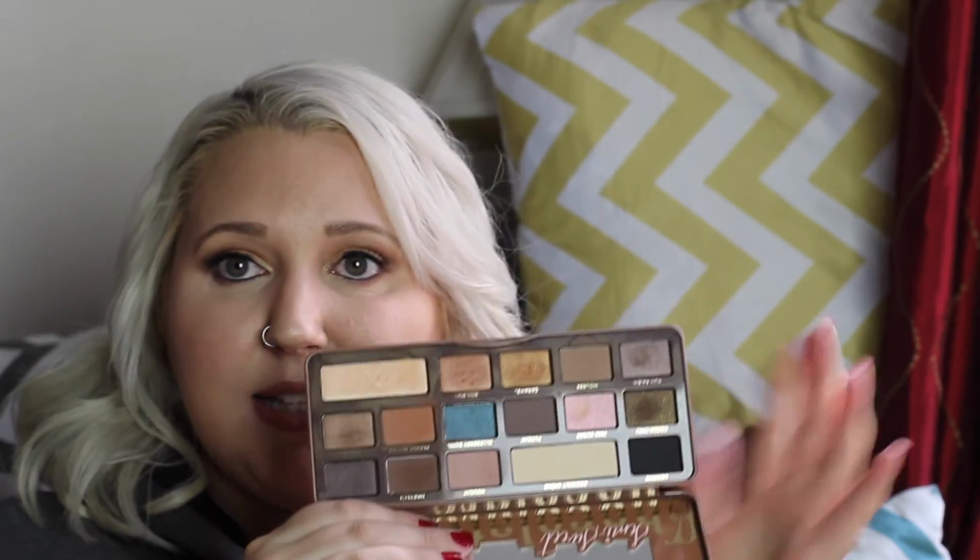Okay, so eyeshadow palettes. I am an eyeshadow palette junkie. I love eyeshadow palettes. But when I think about the one that I reach into my drawer of palettes for the most, it is probably the Semi-Sweet Chocolate Bar from Too Faced. This one, as you can see, has gotten quite a bit of love.